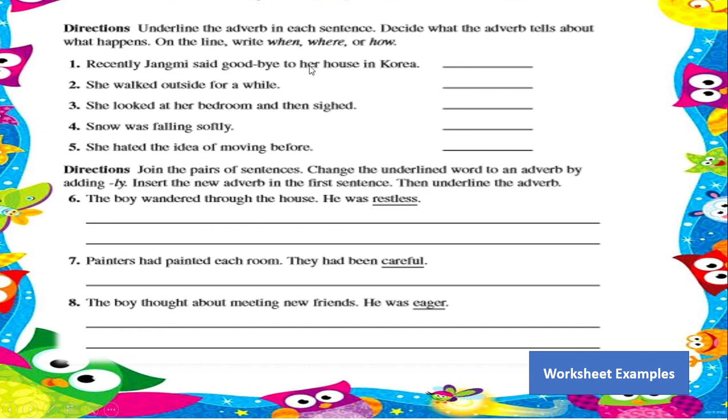Now we will answer this worksheet. I gave it to you. As usual, if you have answered this worksheet, just check it with us. If not, start to answer this worksheet with me. Underline the adverb in each sentence. Decide what the adverb tells about what happened. Write when, where, or how.